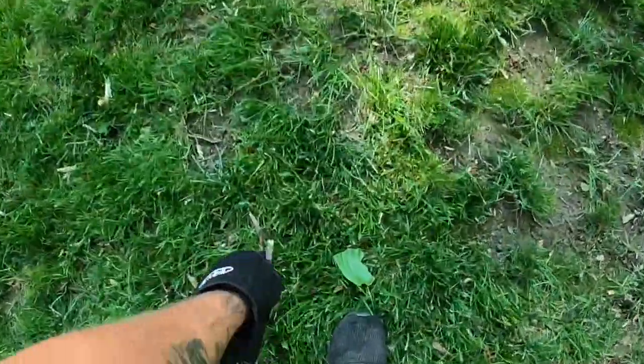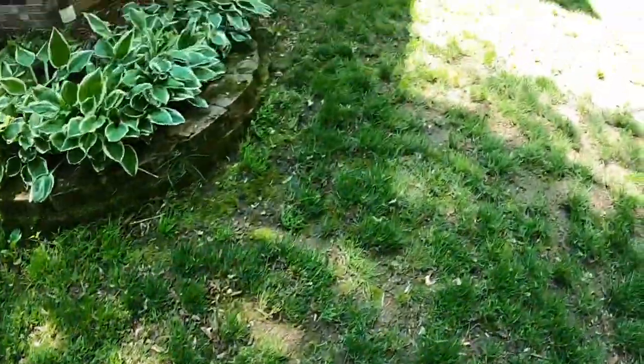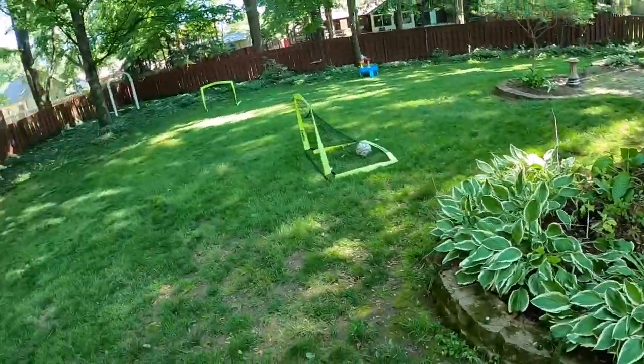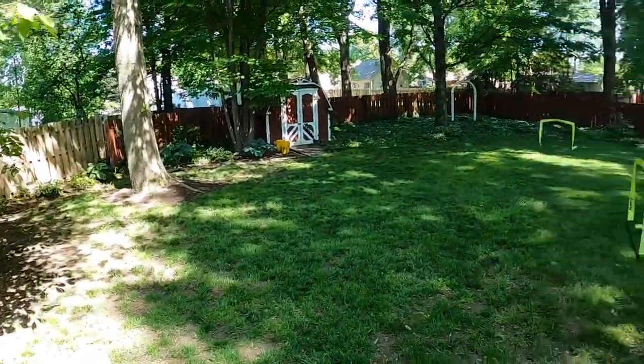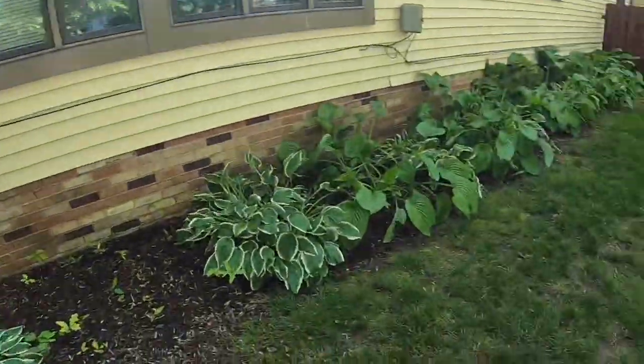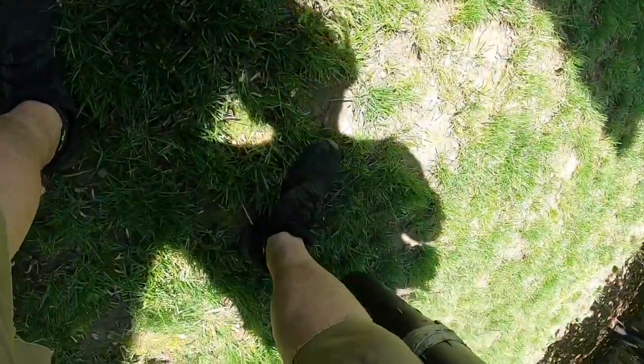There's a stick, and there's a stick. So that'll help us out while we're mowing. But back here, it's all done. Got all the big debris out, all the leaves out. Looks pretty good. Two leaves right here. So I'm gonna go get the front yard started.